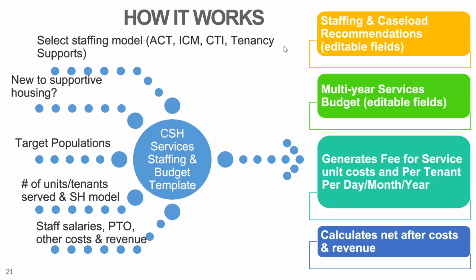Then you identify whether the tenants are new to supportive housing. Is it an existing project where people have been living in supportive housing for a while and may already be stable? Or is it a brand new project where people are going to be moving in a year or 2 years from now? Then there's the target population that Jasmine talked about, and the number of units the tenant serves. You'll want to know how many units you're going to have. You can do this by project, or as an entire agency portfolio. If your agency has 3 different projects, you could do it for one project, or combine all 3. Just make sure that you're using a consistent unit number.